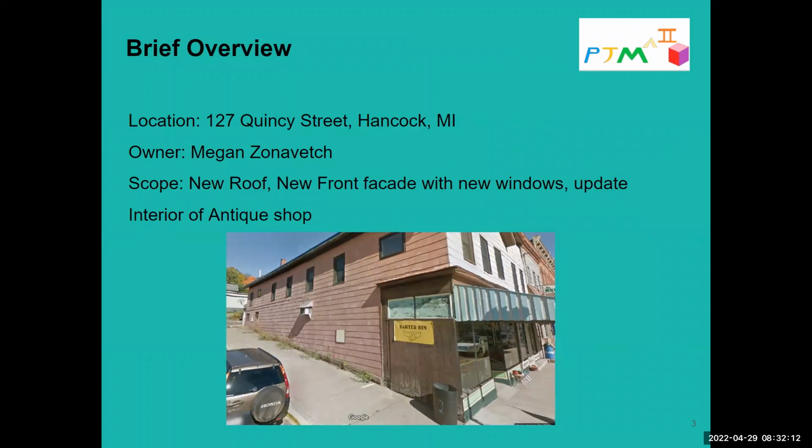So, like I said, the scope of work consists of 3 different projects, basically. So what we're going to be working on is the roof. We're going to be working on the front facade, which includes the antique shop and tattoo parlor. And then we'll be doing the interior design of the antique shop itself. One thing I should have said right off the bat is this is located right in downtown Hancock in the city.